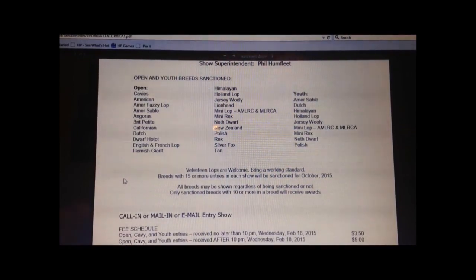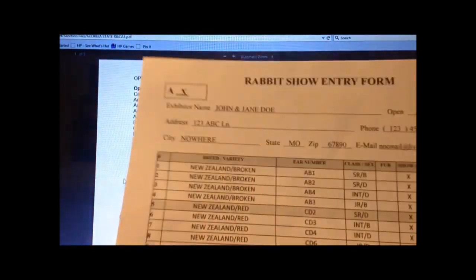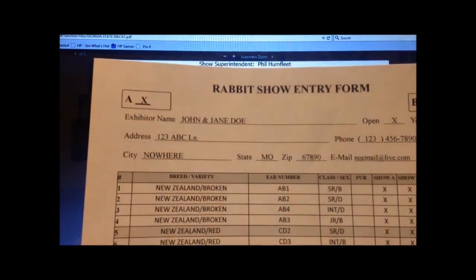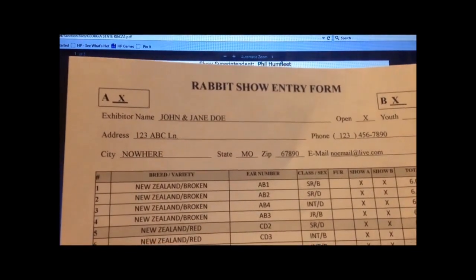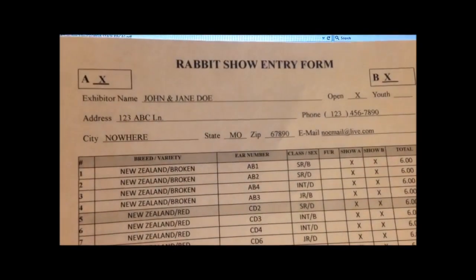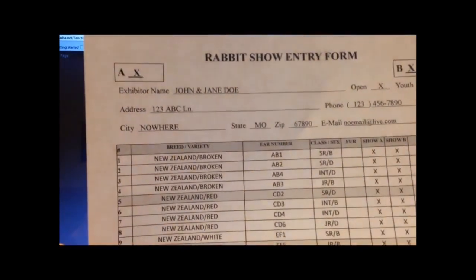And what we'll do now is look at the entry form for a show. These are just generic entry forms that I've made and I use for myself. Obviously I didn't put my name and address and everything in there, but it's just a generic entry form. Let's see here. Alright.